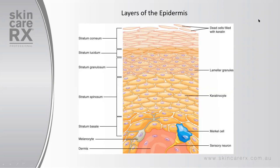So we've covered a bit about the stratum corneum. Let's move now to our other layers of our skin. We spend a lot more time talking about the stratum corneum because that's our superficial layer, that's where a lot goes on, aiding in that protection. So very, very important layer of the skin.